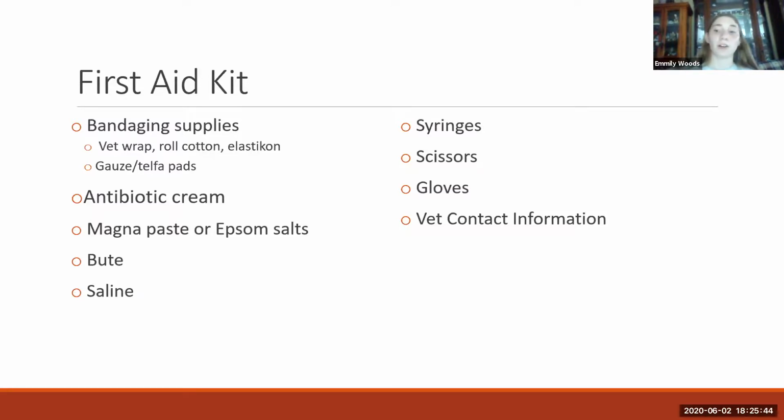I have also heard that in a pinch, diapers work wonders. I have never tried it, but I've even heard vets say, if you don't have anything else, use a diaper because they're going to work.